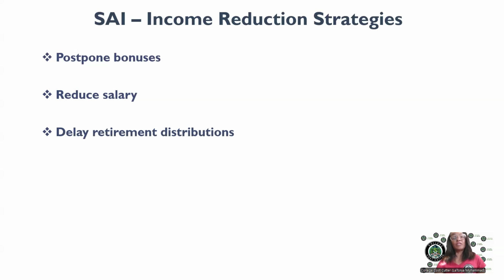Delay retirement distributions. Again, if you are not in that period of time where your distributions are mandatory for retirement accounts, then you do have the option to delay receiving those retirement distributions, and that will help to keep your income lower during the tax years that will be reported on the FAFSA.